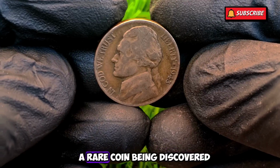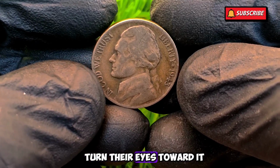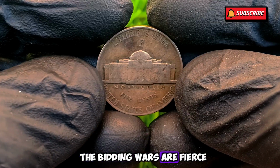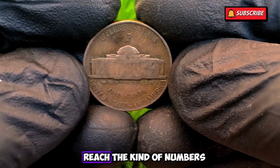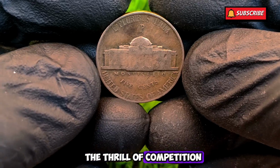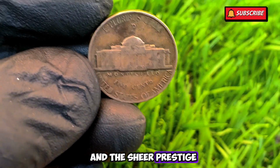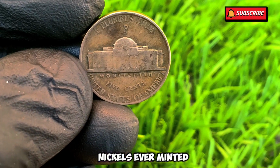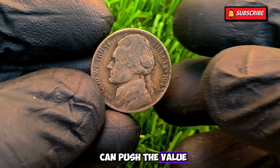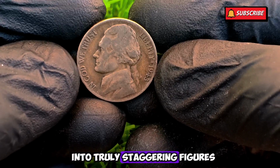When whispers spread of a rare coin being discovered, collectors, dealers, and investors all turn their eyes toward it. The bidding wars are fierce, and the prices can reach the kind of numbers that ordinary people dream of. The thrill of competition, the hunger to own something irreplaceable, and the sheer prestige of possessing one of the rarest nickels ever minted can push the value of the 1943 Monticello Jefferson nickel into truly staggering figures.